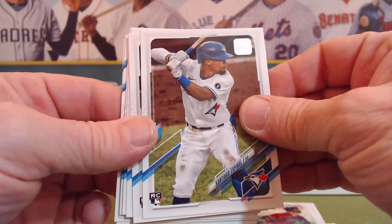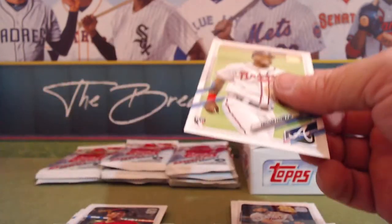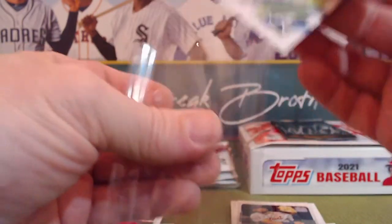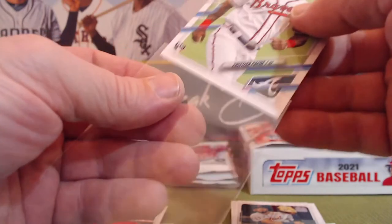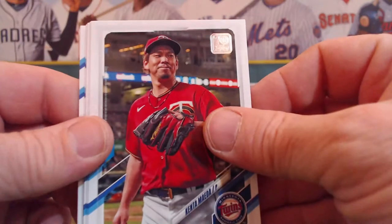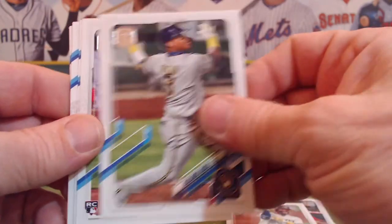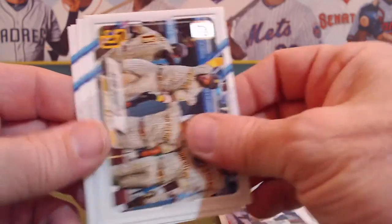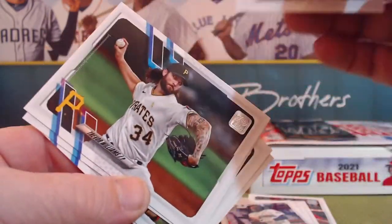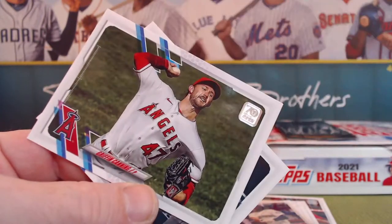Johnson, Varsho, Espinal, Paredes. There's a Christian Pache. There's our third. Looking for that one for Eric. Maeda, Omar Narváez, Orlando Arcia, Evan White, Padres team card, followed by Trevor Williams, Hunter Renfroe, Griffin Canning, and the Miami team card.